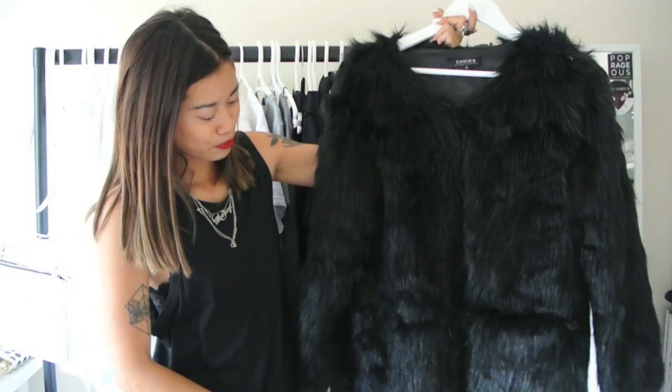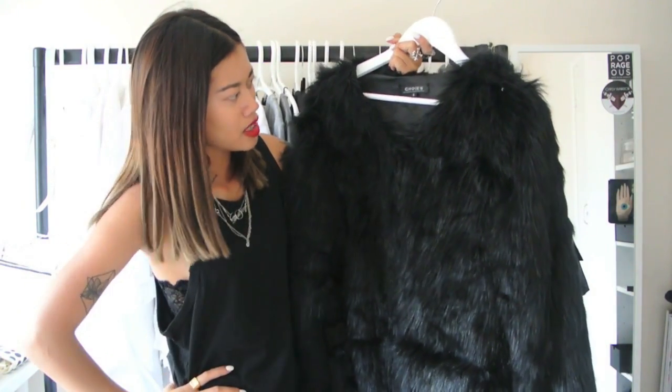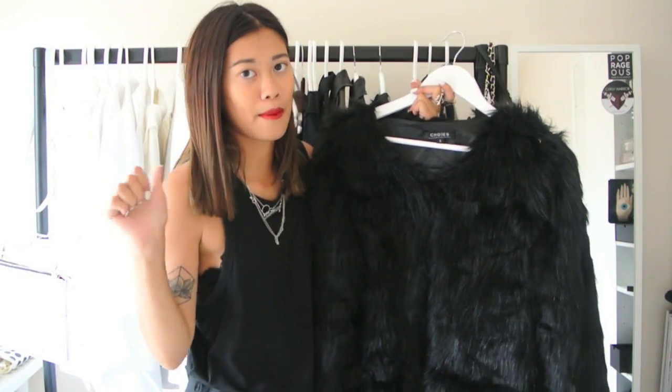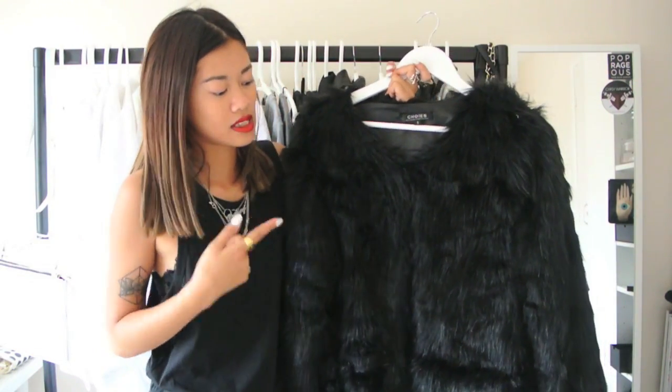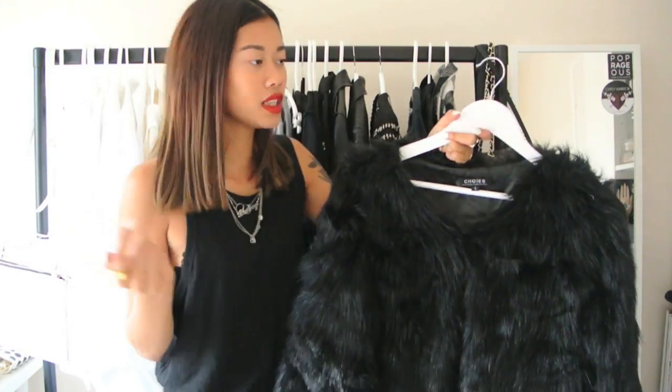But yeah, this one goes past my hips, and it is a lot thinner than the other one I'm about to show you. I picked it up in a size small. I will leave a link to it down below as well.